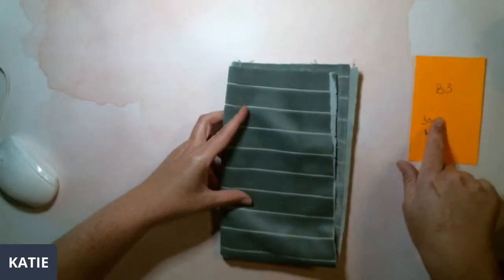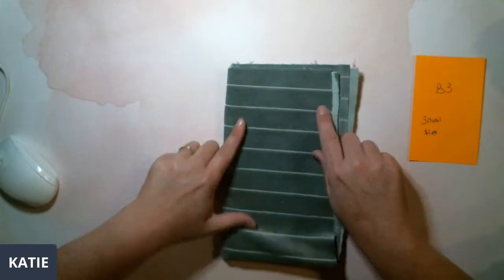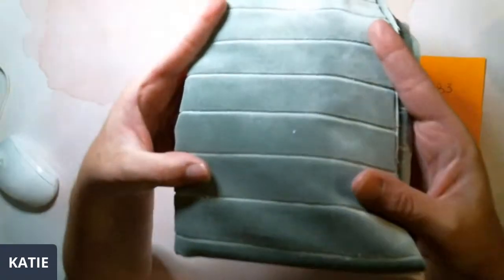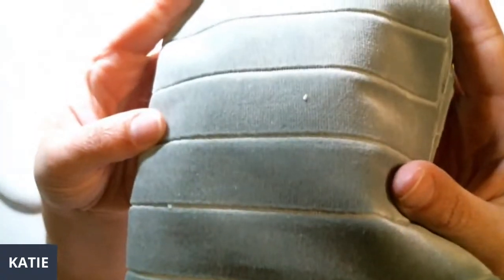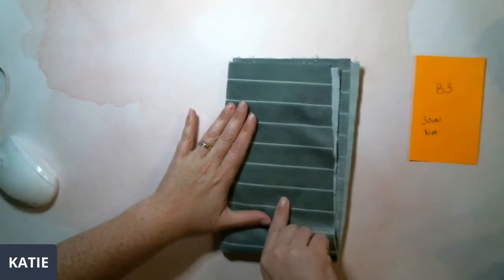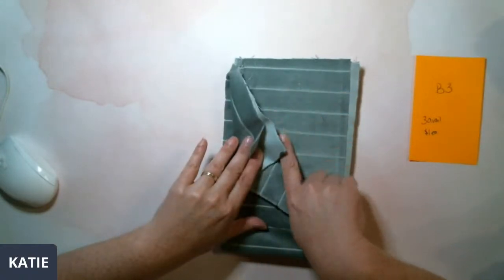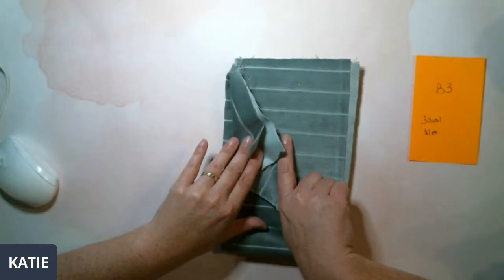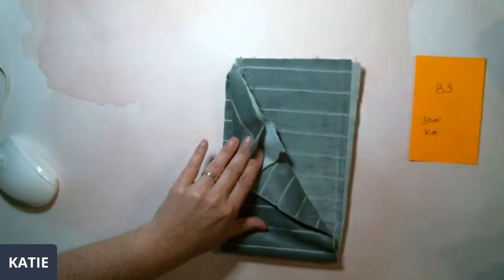B3 available, a dollar each. This is more of a light green. And it's like a velour, I'm going to say. I'm trying to describe the color. It's not sage. It's not mint. What would you say, Sherilyn?